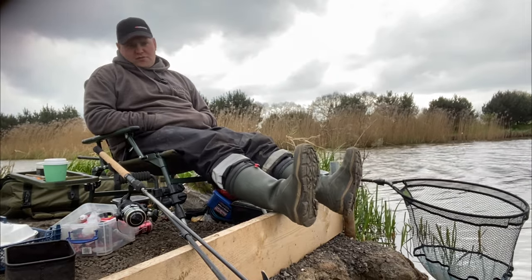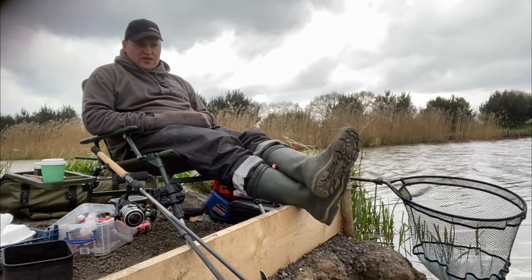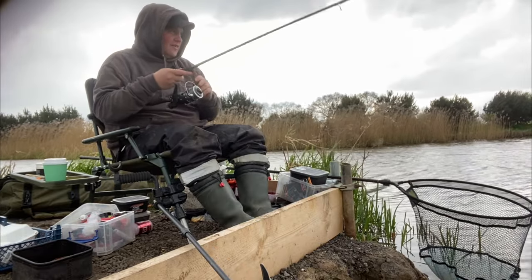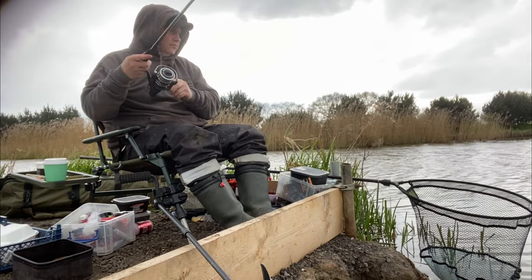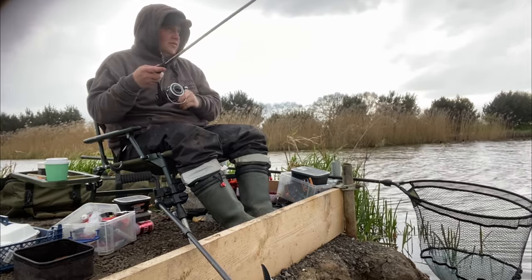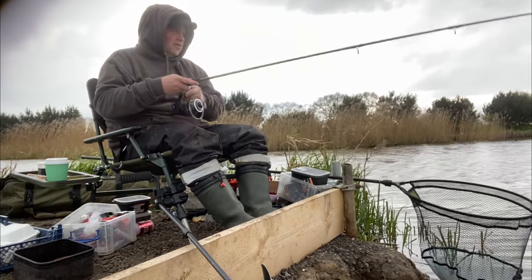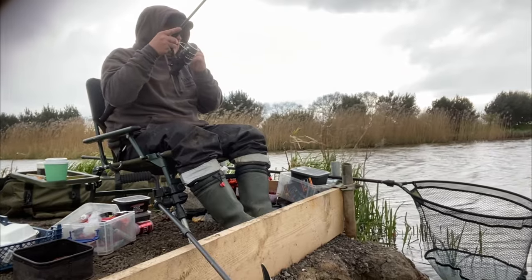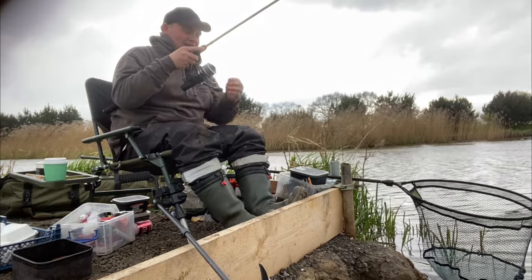So yeah, I'm hoping we can get a couple of nice ones before we pack up for home. I'm not 100% what time we're staying till yet, but the gates don't close till 8, so we'll have to see. First carp of the day, we think. Could be wrong. Just fighting a little bit then when I first had him. Play him nicely. Oh, definitely a carp, Lee. Definitely a carp.